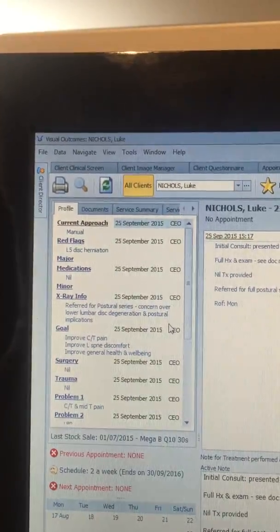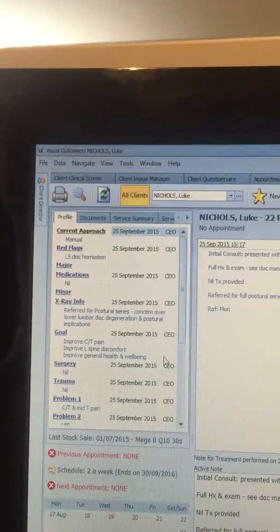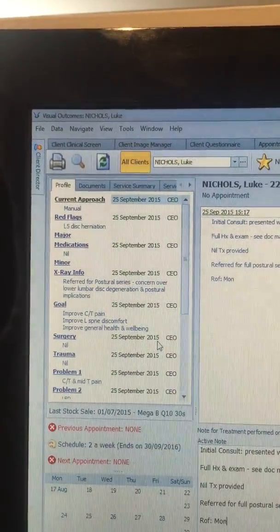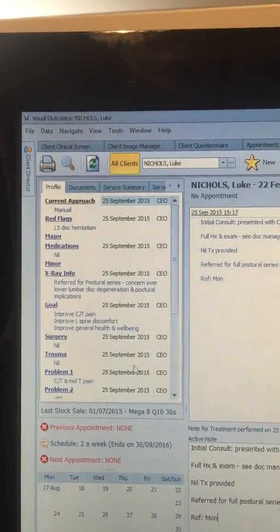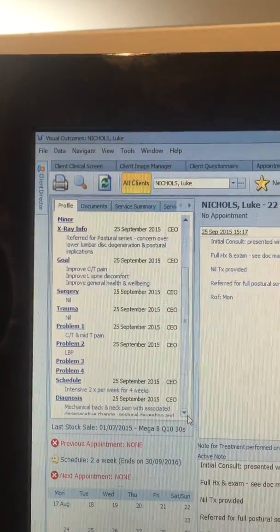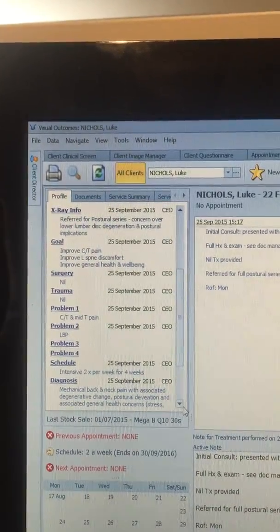We've got the goals to improve the cervicothoracic and the lumbar discomfort, and we've also got to improve general health and well-being. Surgery is nil, trauma is nil. Problem number 1 is cervicothoracic and mid-thoracic pain. Just want to scroll down for me there, Luke. Problem number 2 is the lower back pain. No problems 3 or 4.